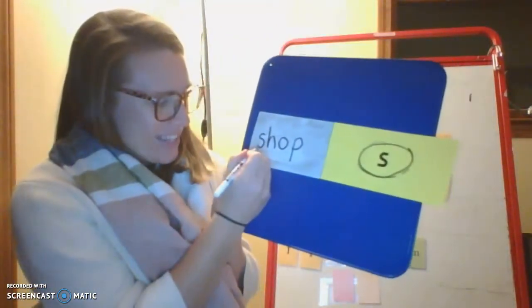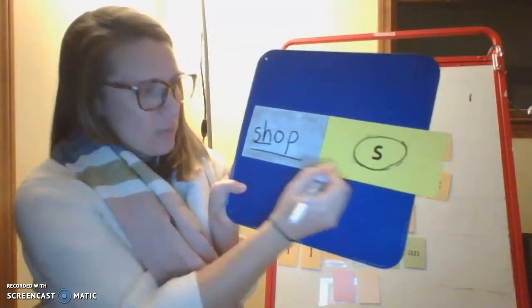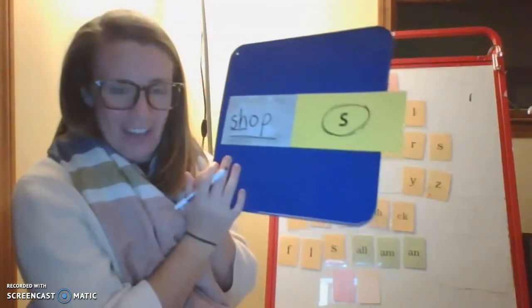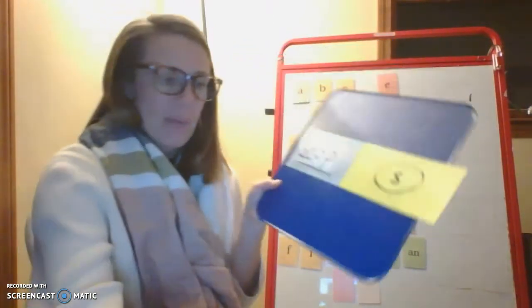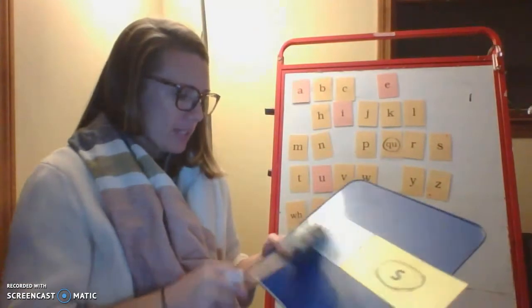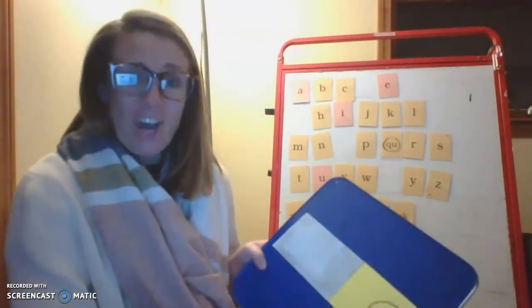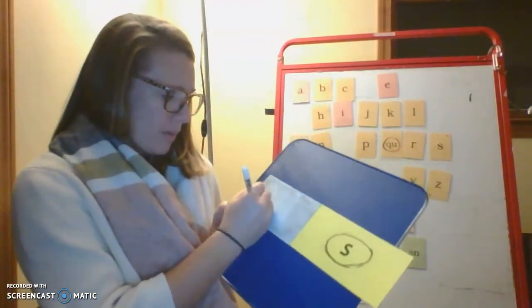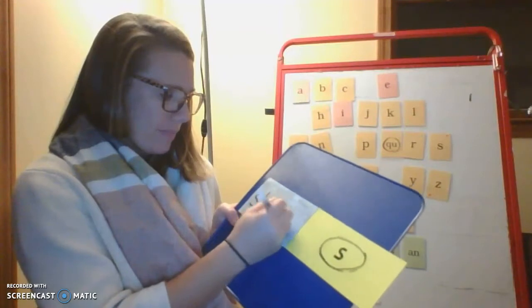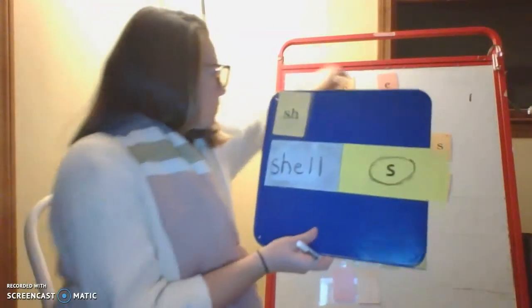Okay, let's underline the digraph and underline the base word, circle the suffix. All right, nice job, everybody. We're going to stop right there because I have a word of the day for you, okay? Watch me go ahead and write it out. I'm going to write it and I'm going to build it right above.